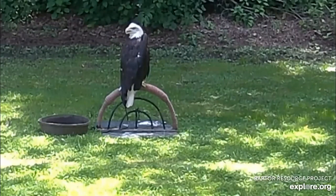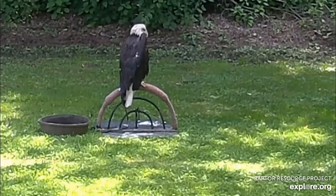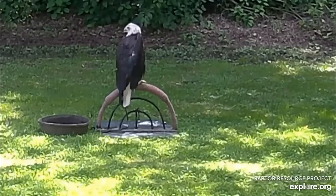Eagle numbers: the Fish and Wildlife Service just came out with a new population report, and it's very good. I think over 70,000 nesting pairs in the lower 48 states, and so everyone's kind of relaxed, it's all fine, but I still think vigilance is always a good thing, and I don't want to get really comfortable and not be paying attention to all of our details. So please go ahead and send a note to the director of the interior.